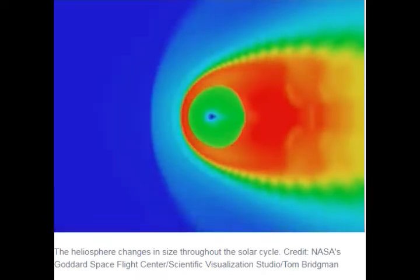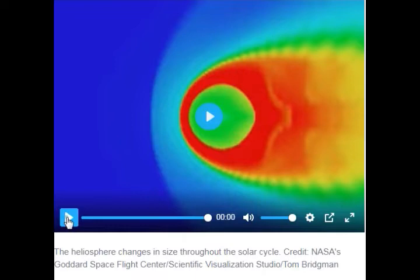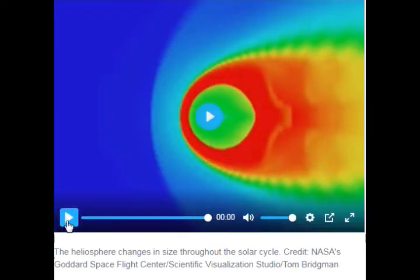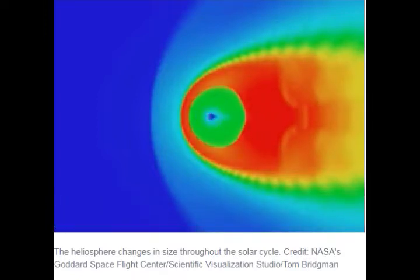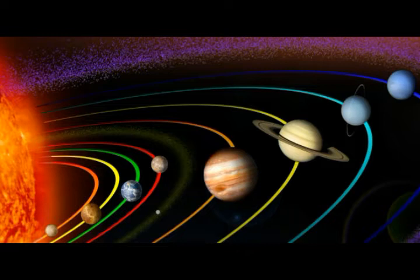Magnetic fields tend to push up against each other, but not mix, said Eric Christian, lead heliosphere research scientist at NASA's Goddard Space Flight Center in Greenbelt, Maryland. He said inside the bubble of the heliosphere are pretty much all particles of magnetic fields from the sun. Outside are those from the galaxy.